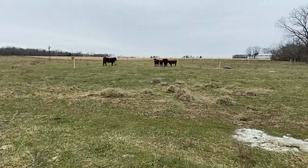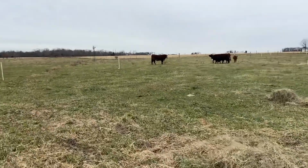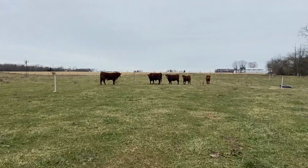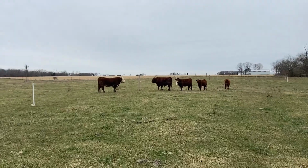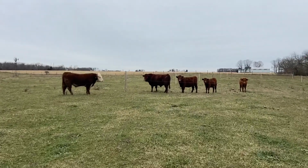We've got the 2 bulls here doing their stare down. Okay, so this is Mr. Matt's bull here on the left, a registered Hereford, and we have our Red Devons there on the right. Oh boy. I do have electric wire separating the 2, but they like to chatter back and forth, you know.